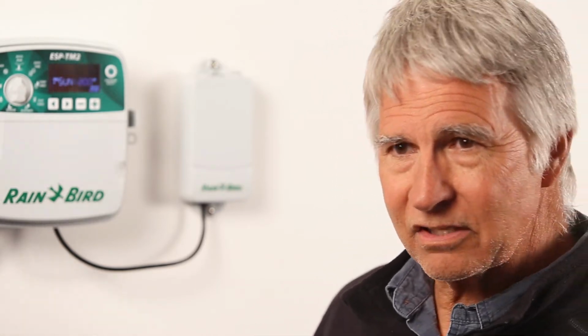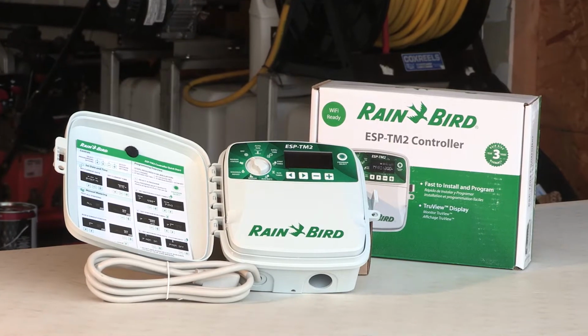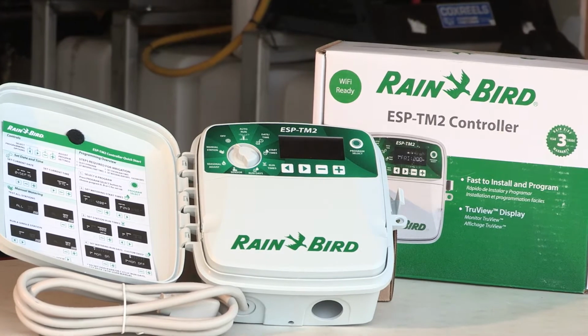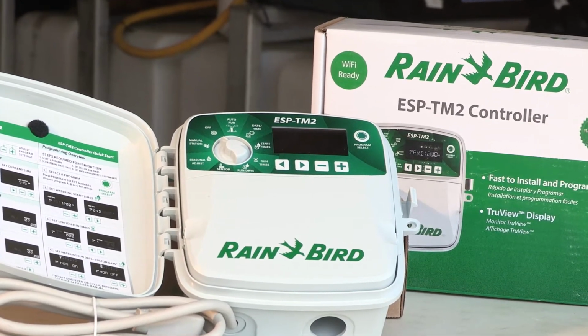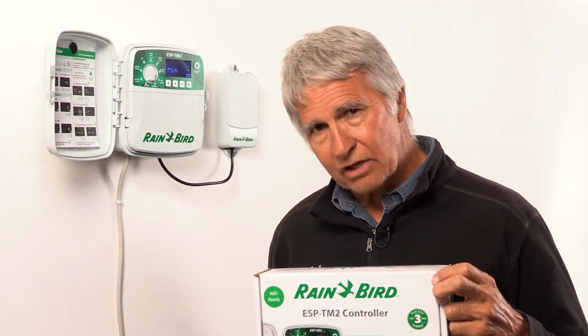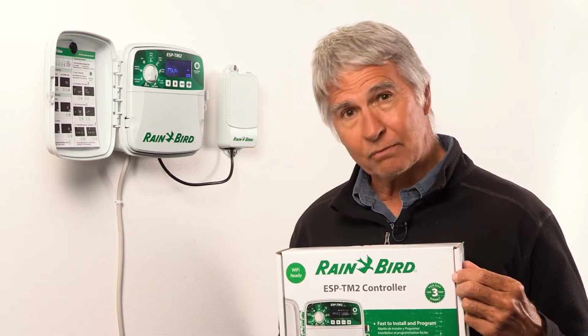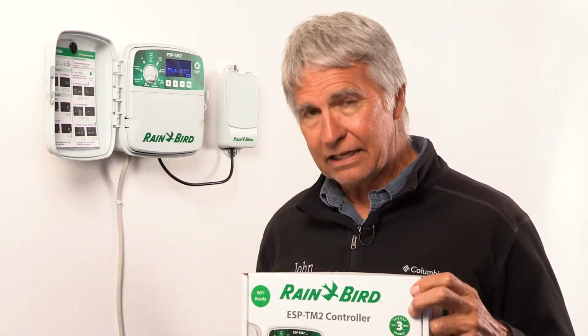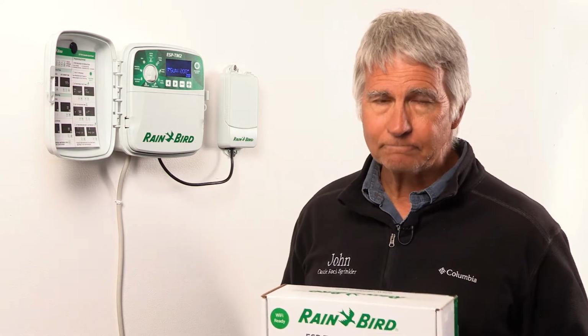Today, I want to talk to you about an innovation in sprinkler systems that is a game changer and can save you a lot of money and can save us a lot of water. I want to talk about the Rainbird ESP-TM2 Wi-Fi enabled smart clock. I installed one of these 2 years ago in my house, and I consider the old style clocks to be Model Ts, and I consider these to be almost like a Tesla. I'll tell you more why I think that in a little bit.